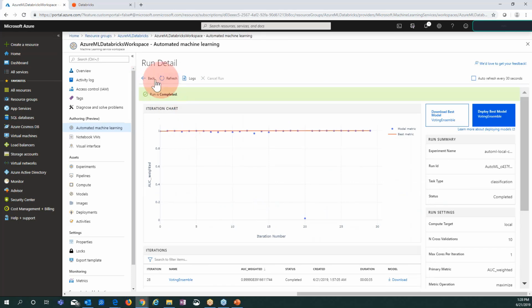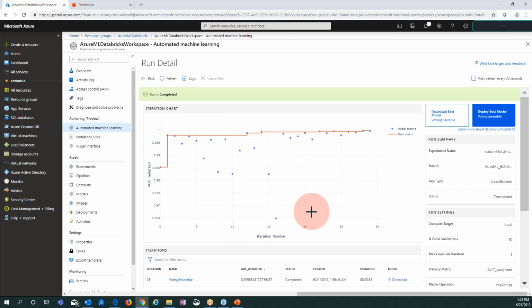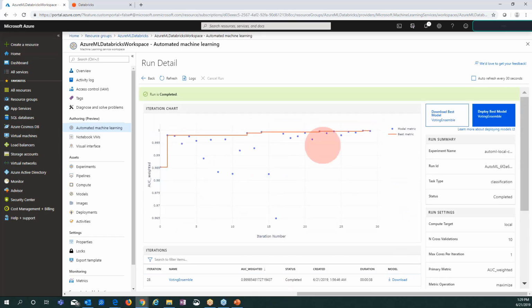AutoML classification. That one didn't get anywhere. All right, that did something. AUC weighted. Okay, in this case, we're trying to go up because this is area under the curve. So this is a reverse red curve. You can see as the iterations were better, it starts going up on the graph. And again, we can see what these were automatically named and what the AUC weighted was in each case. And again, there's a deployment path, and you can go screen to screen here on the bottom. You can see the different runs that were possible, and that's the basic idea.